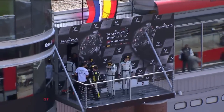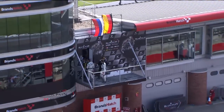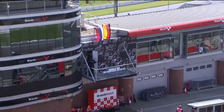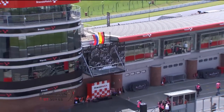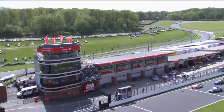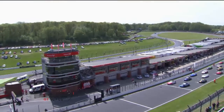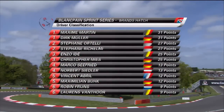No champagne tends to be sprayed, because they've got a race to come up later on as well, so they don't want to be stinking for the rest of the day. But I'm sure after the main race later on this afternoon, it'll be a bit more entertaining up there on the podium after victory. The team manager of HTP has been asked to report to the race director immediately. That is the boss of the HTP squad that were just on the top step of the Silver Cup podium. So who knows what's happening there, as you see a gaggle of Mazda MX-5s lining up.